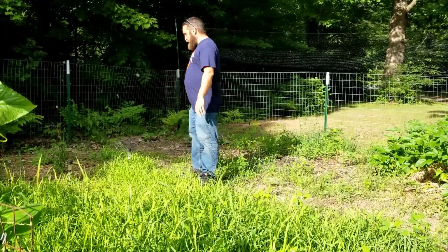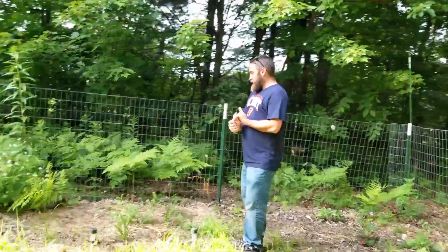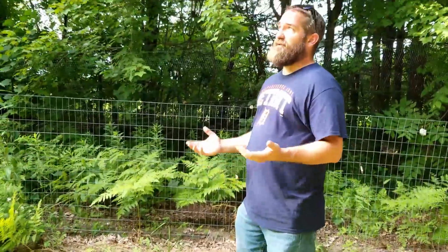We had all of our beautiful garlic back here, and it all either is done and didn't bulb, or it's just a lack of sun. I did something wrong, I'm not sure what yet.